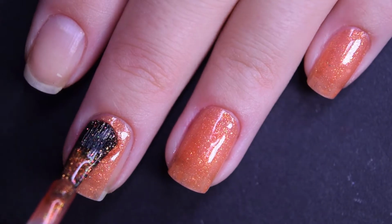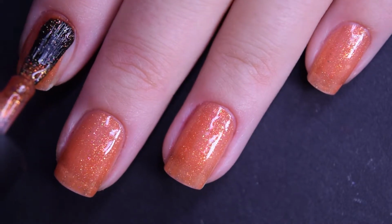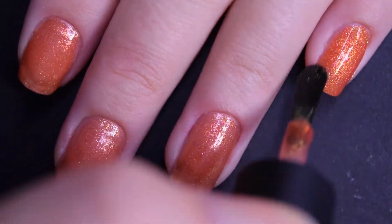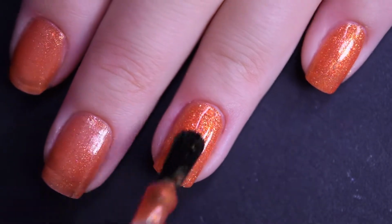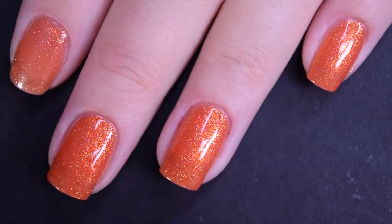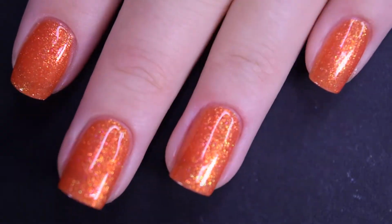This is more like a shimmer than a micro glitter, so it's not going to stick to your nail, it's not going to dry textured, and it's not going to be difficult to remove. It just looks like it is. So here's a second coat, and I fully intended to need 3 coats for this one, but it is completely opaque in just 2. This one also dries pretty glossy, but again, you will want a top coat for longevity. So there's 2 coats.